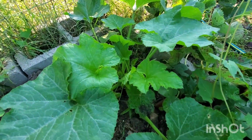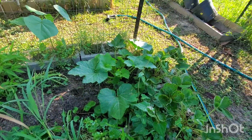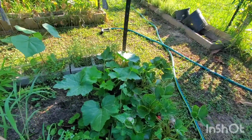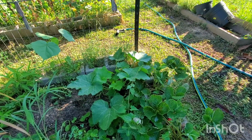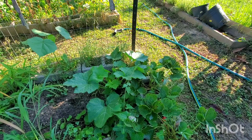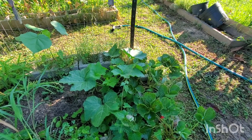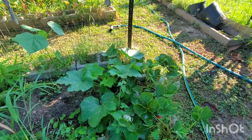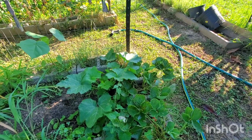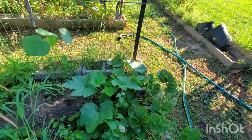And there's a squash I did plant. And no, I don't remember what kind. I planted acorn squash and I feel like I might have planted another patty pan. And I'm not sure. Oh, I did plant a butternut, but I didn't write down where I planted which, so I'm not sure what that is. But it's a squash.